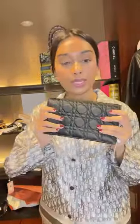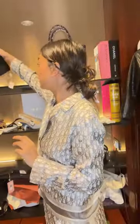Now guys, if you do want to purchase this, please click on the icon on the left hand side and go straight to checkout. I think that's a really, really good price for a Christian Dior bag, and especially you will get a lot of wear out of it as well.